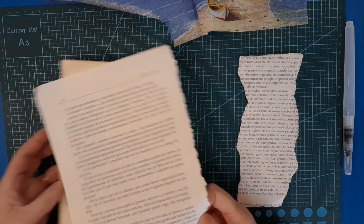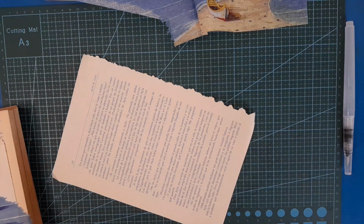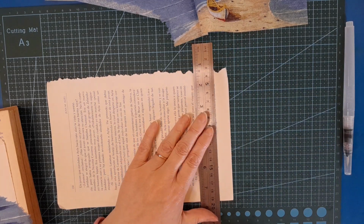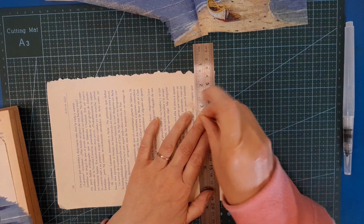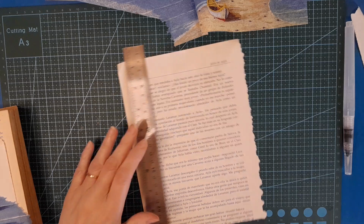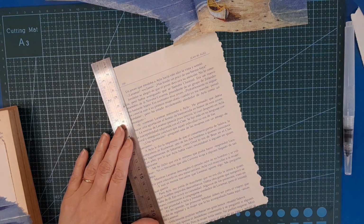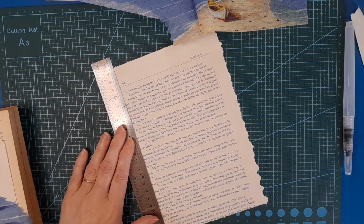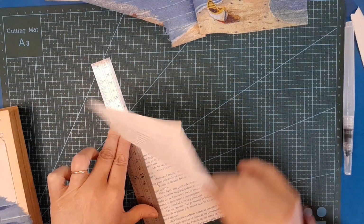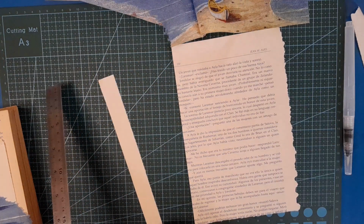So let's tear this down. This bit I grabbed out is not big enough. So let's go for, this is a Spanish novel, or a novel in Spanish. Tear off the blank bits first. And there's no point just putting napkin down if I really want to add other things. I need to be sensible and just do the other things as well.